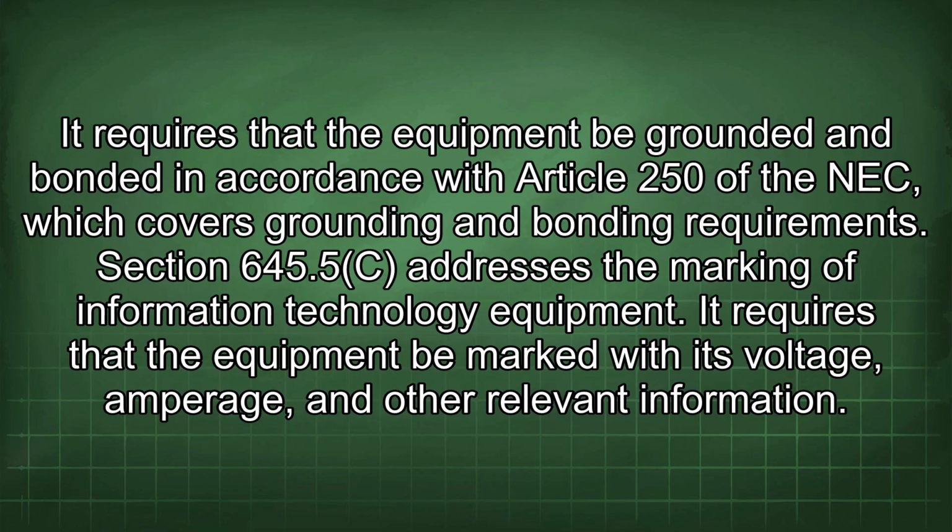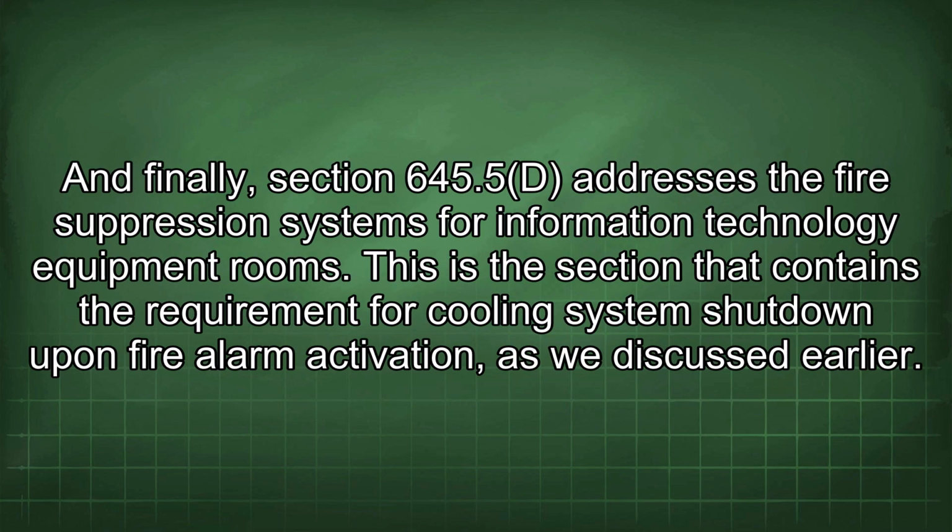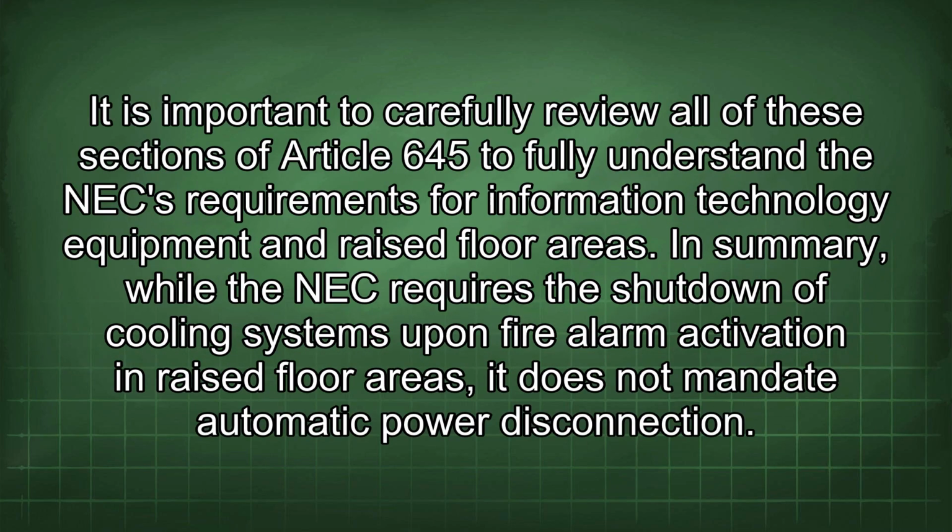Section 645.5c addresses the marking of information technology equipment. It requires that the equipment be marked with its voltage, amperage, and other relevant information. And finally, Section 645.5d addresses the fire suppression systems for information technology equipment rooms. This is the section that contains the requirement for cooling system shutdown upon fire alarm activation, as we discussed earlier. It is important to carefully review all of these sections of Article 645 to fully understand the NEC requirements for information technology equipment and raised floor areas.